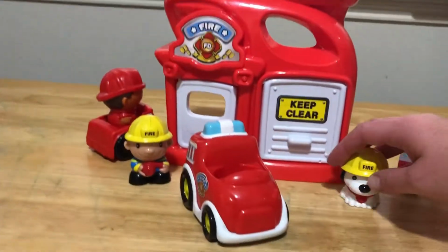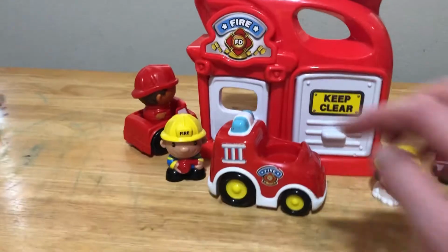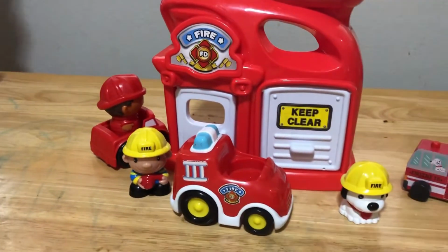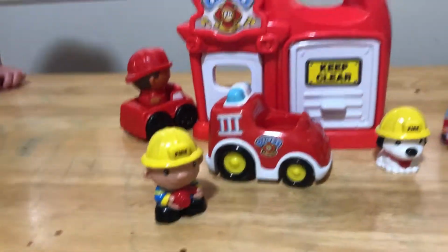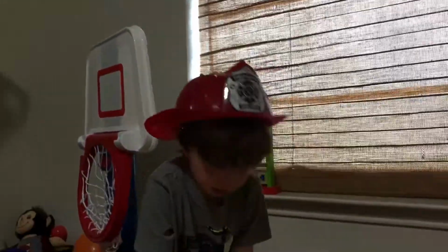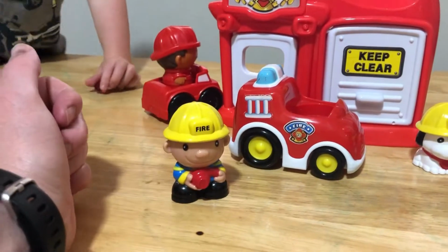So here is the little fire truck. It has the siren, the flashing lights on top to let people know to get out of the way, that it's an emergency. We got our fire guy here. They both have on hard hats, like Lincoln right here, right, buddy? Yeah. And he's holding what looks like a little hose.